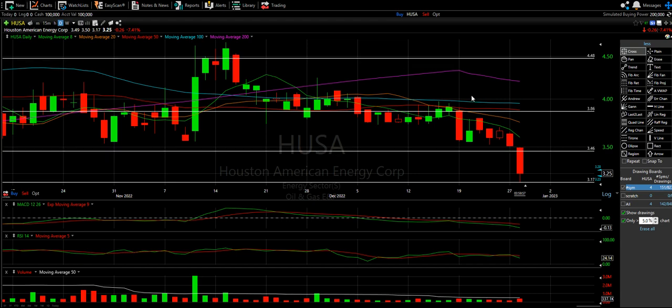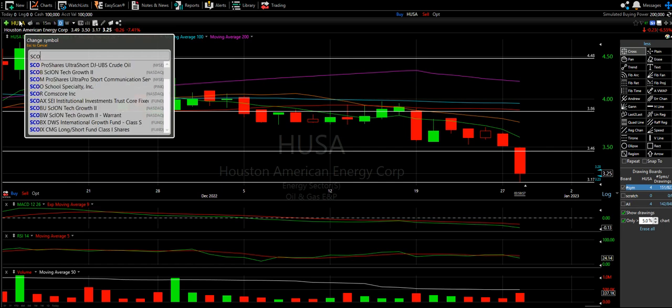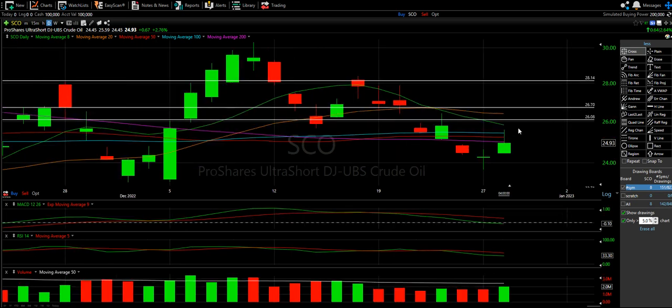So I'm going to go real quick back to SCO. Again, right? Anything can happen. You can see this one's a lot tighter, but again, it looks like it wants to come up. There's a real good chance that this is going to fail right here and go down. Again, MACD looks not that good. RSI looks not that good. Volume's actually not even that great. More selling than buying, right? So anything can happen here.